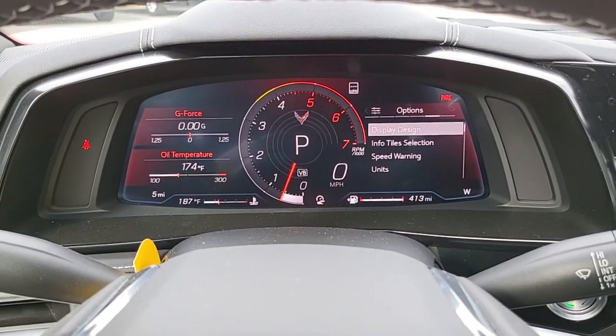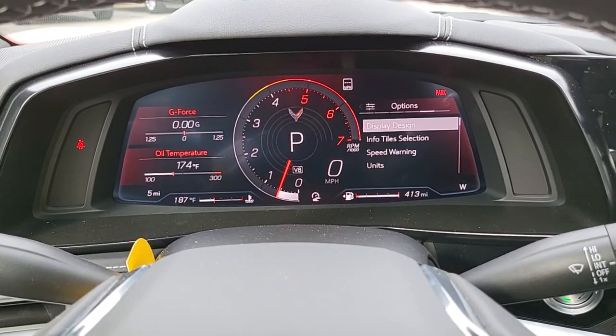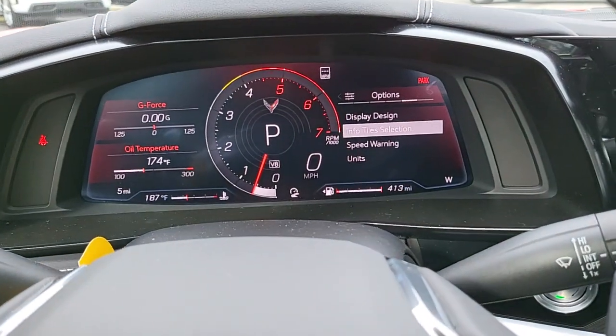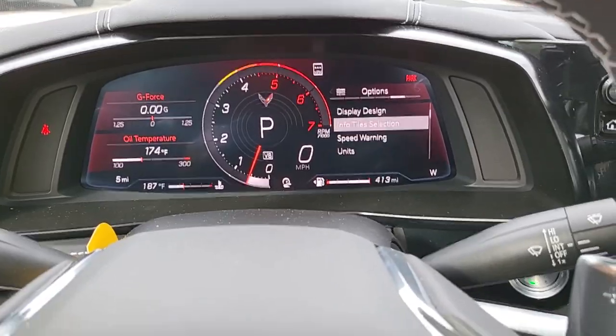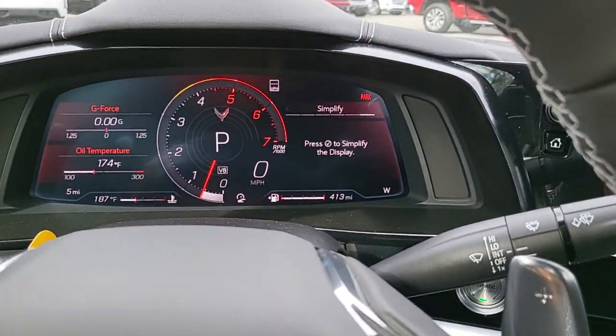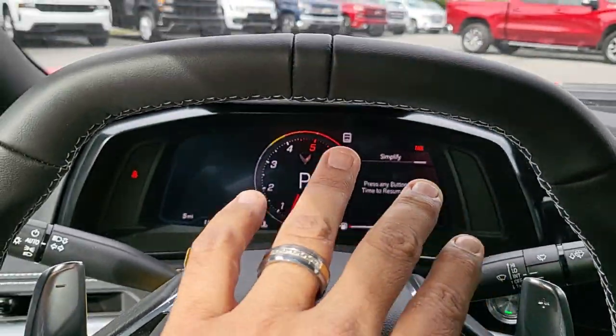Then I can go up to these options and go to info type selection. So I can change everything that I'm looking at in these two screens by going into this menu. Just go here and select what I want to see. Then to go back, you hit the left button. That's how that works. So at the end, we can also simplify everything. If you hit simplify by pushing the wheel, everything goes away.